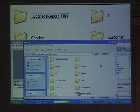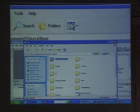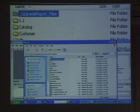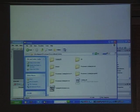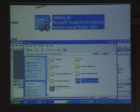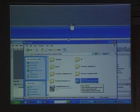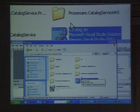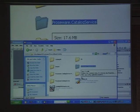As you can see, here are still the upgrade report files. Here's the catalog project, and in the catalog project there's actually a solution file. This would be the one, and you see this is not ported yet, so I'm in the middle of it. This is the solution file for that particular service, which contains the assembly that we're looking at.